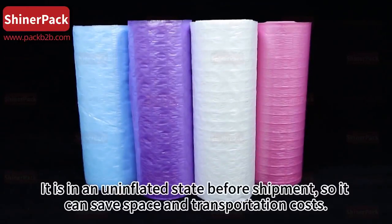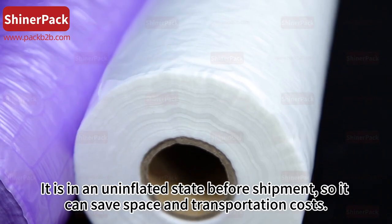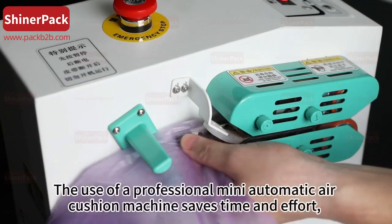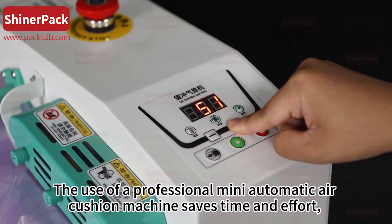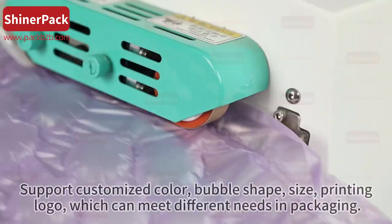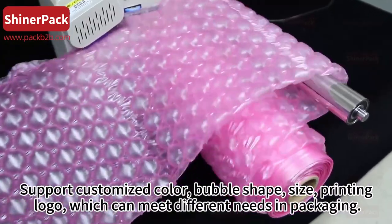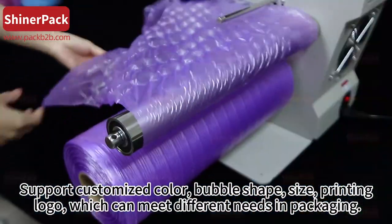It is in an uninflated state before shipment, so it can save space and transportation costs. The use of a professional mini automatic air cushion machine saves time and effort and greatly enhances packing and shipping efficiency. Support customized color, bubble shape, size, printing logo, which can meet different needs in packaging.